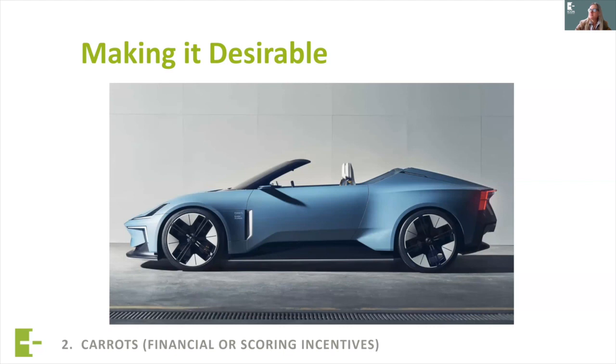The next two pieces I'm going to talk about are really about the landscape that has evolved in Massachusetts. So we have developed some serious carrots and some serious sticks. The carrots came early, obviously with an intention to incentivize Passive House and make it more palatable for teams to consider doing it, particularly as they acknowledge that there's likely a premium in cost.